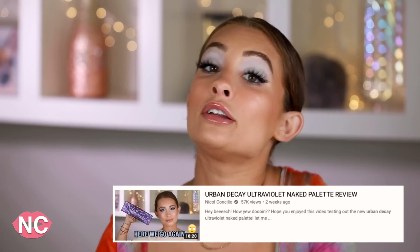And even like bringing up the Urban Decay Naked Violet palette that I did a review on, you can go check it out if you want. I was kind of just like, why is this called Naked if it's violet? You know what I mean? It has nothing to do with the Naked series. My thing is Urban Decay is such a cool brand, right? And they have so much freaking potential, but sometimes I'm just like, what are you guys doing?